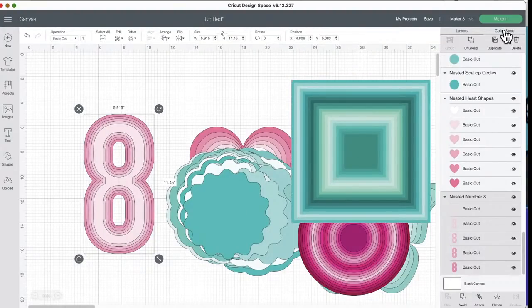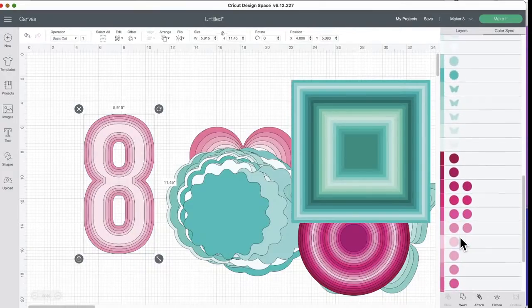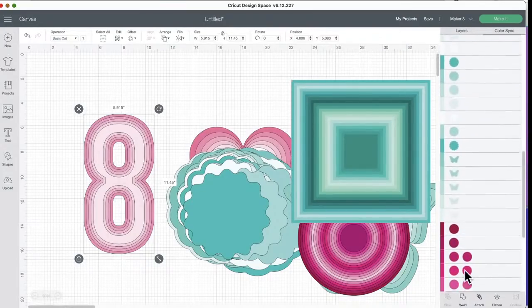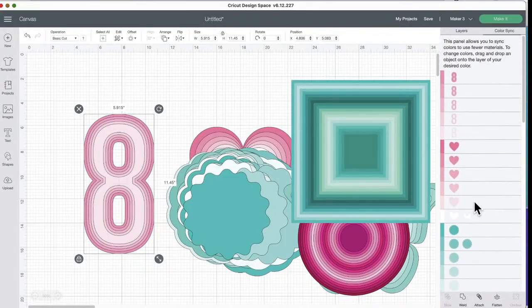And you can color sync too. Like each one of these is a different color. That would be hard to figure out what you want in those different colors.